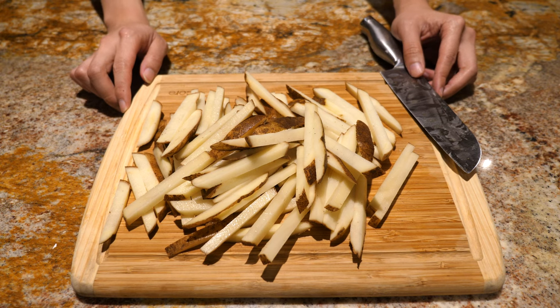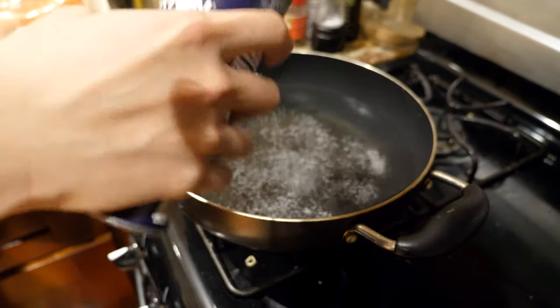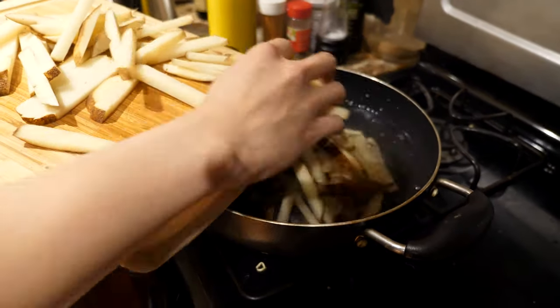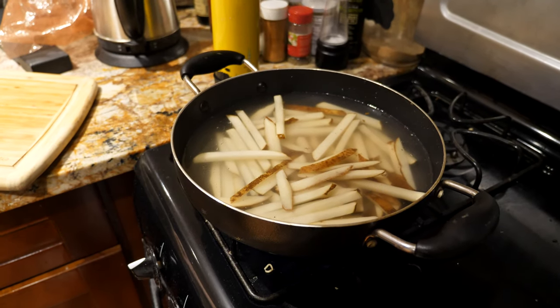With the potatoes all cut and the fry form shaped, we're now gonna blanch it starting from cold water, and this will help the fries keep its shape and rigidity. Just gonna salt the water a little bit. We'll be blanching it for 15 minutes in boiling water.